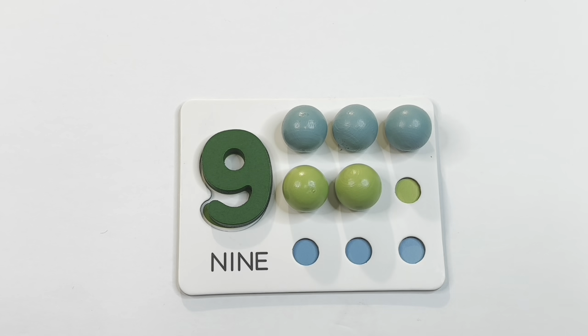Oval. This oval is green. Green oval. Green oval.